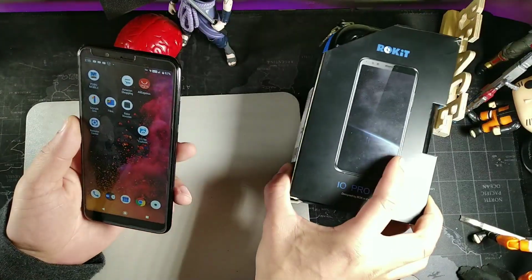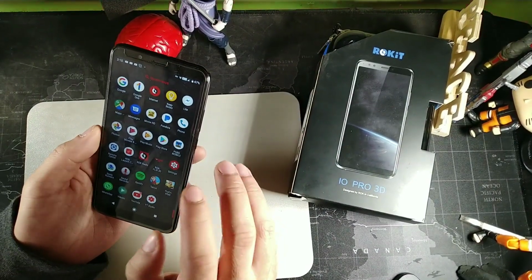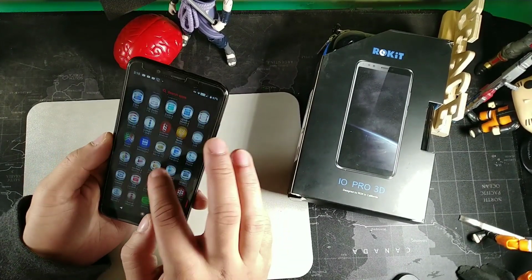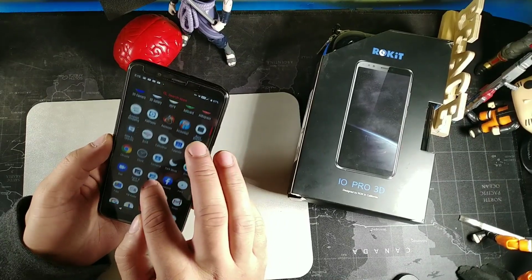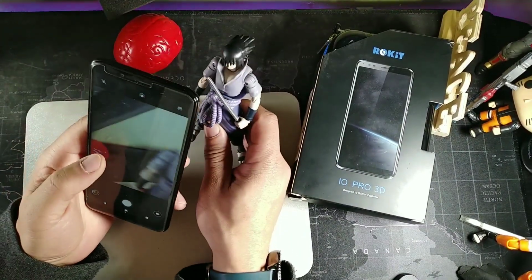Now the third thing is this thing actually did have some really decent cameras on here. So I want to show you guys how the camera looks, and it has some really cool features on here.